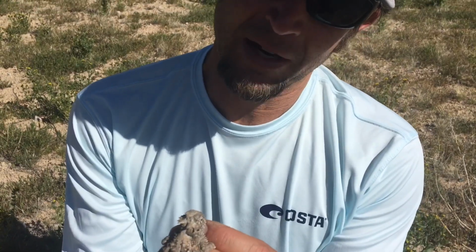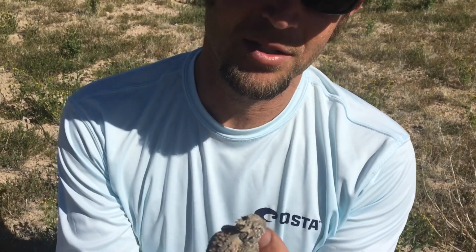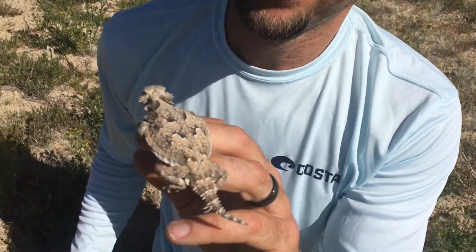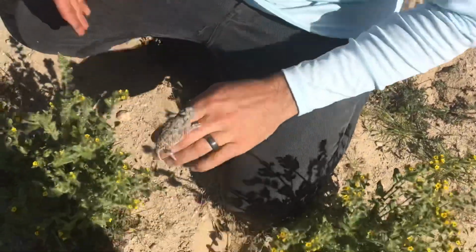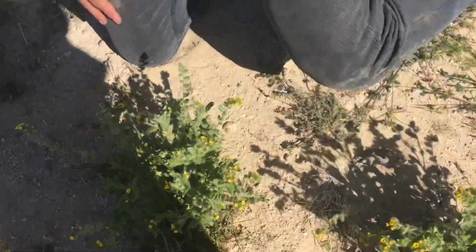So when you see them out here, you can look at them, catch them, enjoy them, and then make sure they just end up right back where you caught them, because there's no real sense in taking something home that you can't keep alive. Beautiful little guy. He's calmed down now. All right, buddy. There you go, back to your hill. Back to your hill. There you go. Okay, there you go, that's where he was.